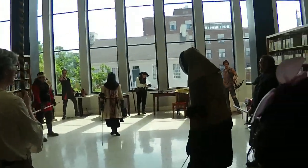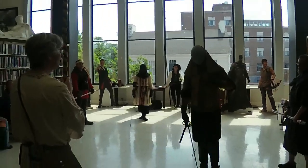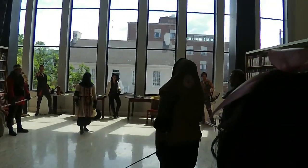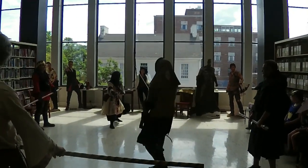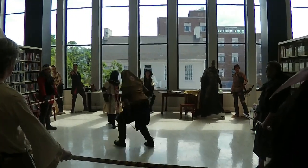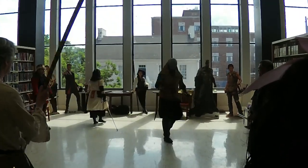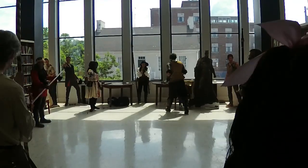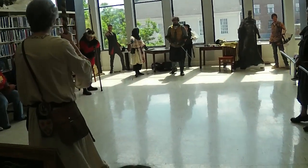Great shot. And for those behind us, that was well struck right here, right in my abdomen. There was nothing I could have done about that. So, that is the single rapier. 3-1, Adam.